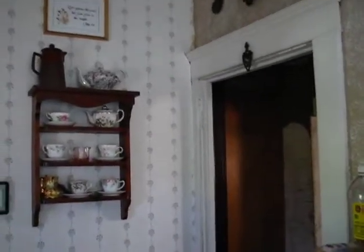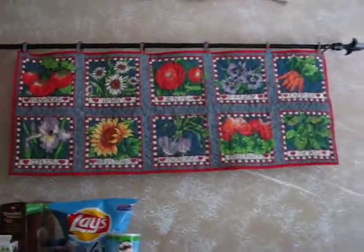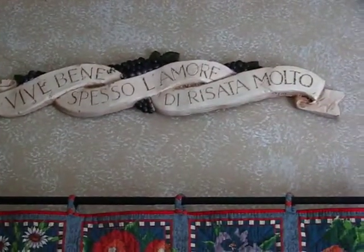So most of the kitchen's cleaned out now. I had a lot more stuff in here. There was something over there on that wall. And there's my teacups, what I still have of them. And David bought me that a while ago. And Sally's pancake flour. And then my friend Vicky made that for me years ago. And that is an Italian saying that means live well, love much, laugh often.